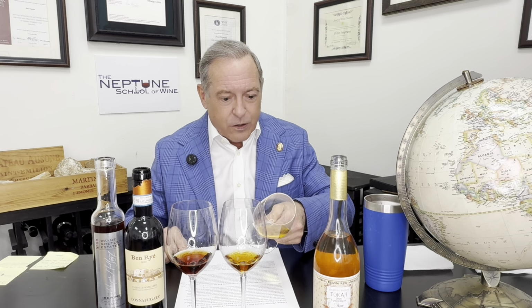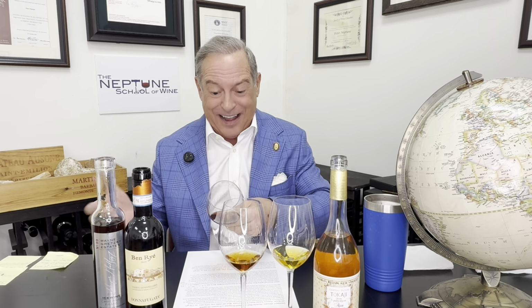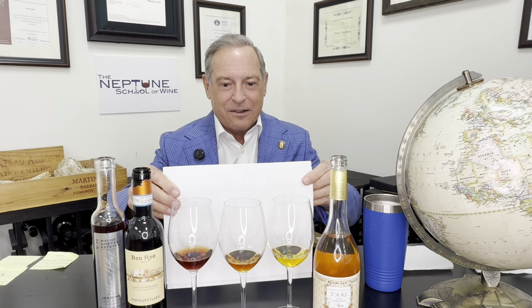Look at the colors. Wow. I mean, this is gold. So that's like a saturated medium plus gold. This is amber. So that's like a medium amber. And this is tawny, right? That's like a tawny color. It looks like a tawny port. So, boy, if you could see these, it's just a great, great look at the colors of these wines.